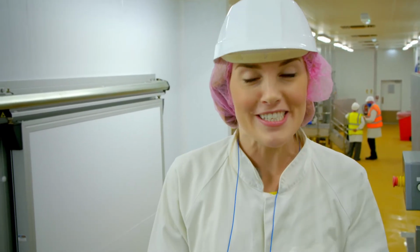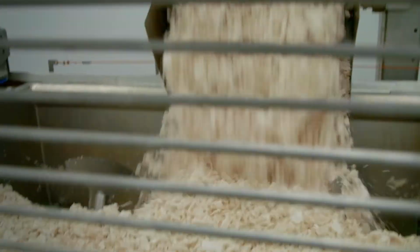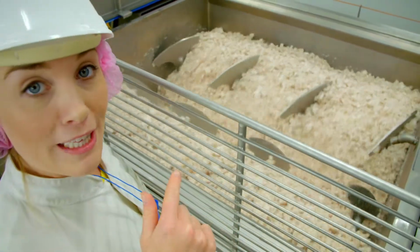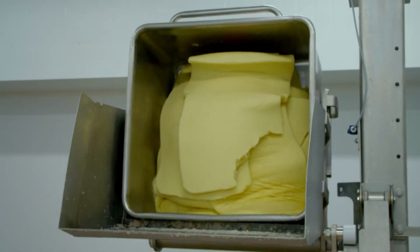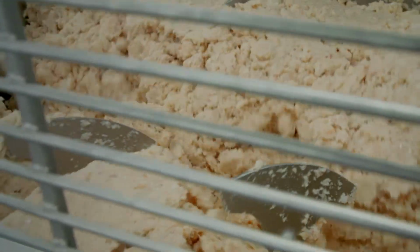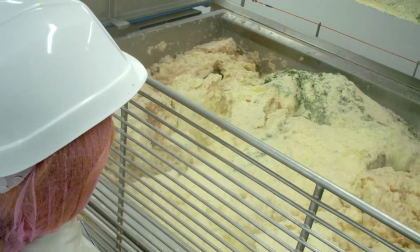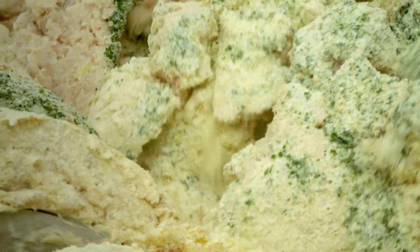Wow, this is the really exciting bit where all of the ingredients are mixed together. And first, the fish is lifted and tipped into this huge tank. Look at all of the fish tumbling around. Now, after a little bit of mixing, the other ingredients are added. In goes the mashed potato. Then dried potato flakes, salt and a green herb called parsley are added. The mixing machine has two blades that turn around, and these mix all of the ingredients together.